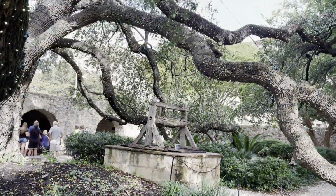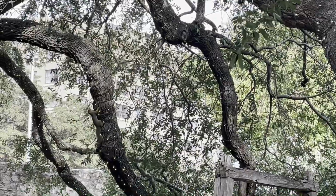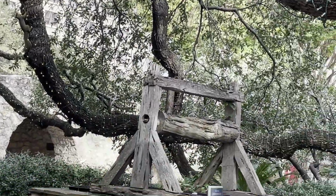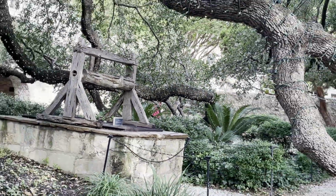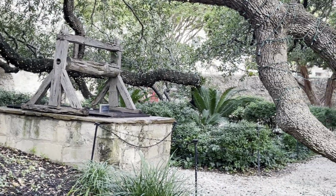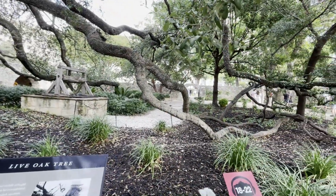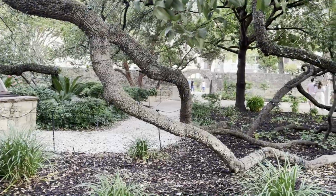Look at all these squirrels. And the team would love these squirrels. They are loving life up here. That looks like the well. Zoom out here. Wow, it's just beautiful out here.